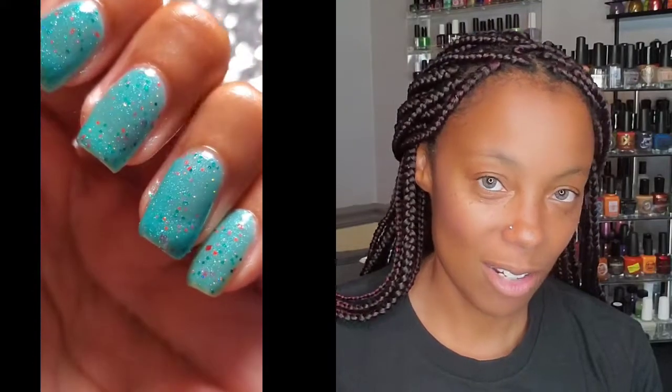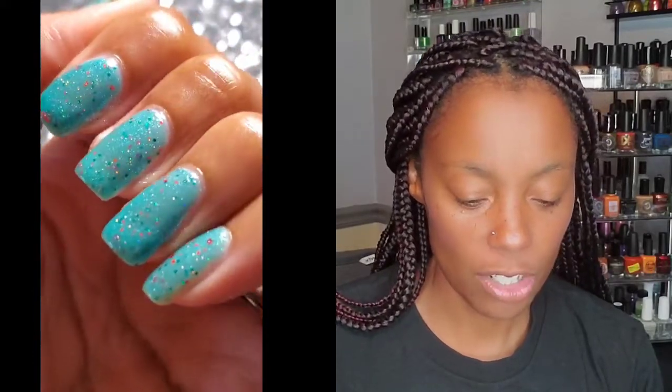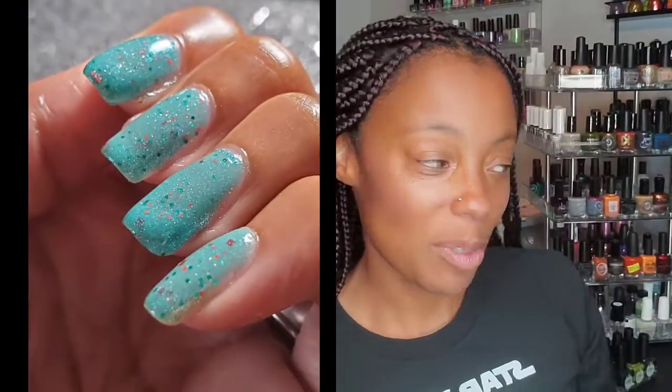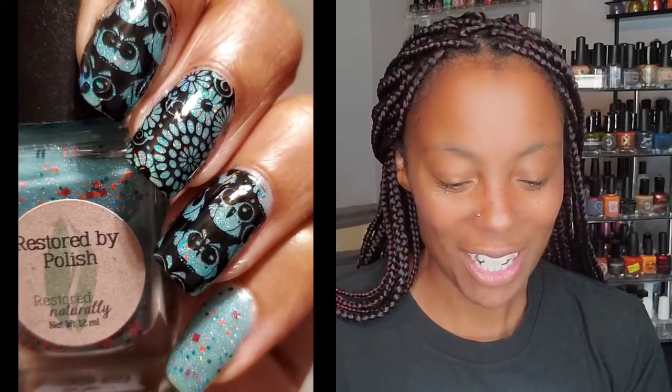And like I said, it's the same combination in all four polishes, which you will see in their video. They did a Skittles mani with all four, and that was super cute. I was like, oh, I might have to do that for fall.